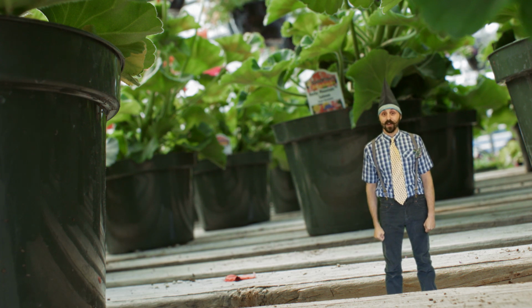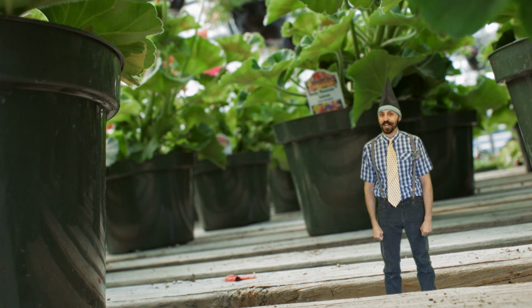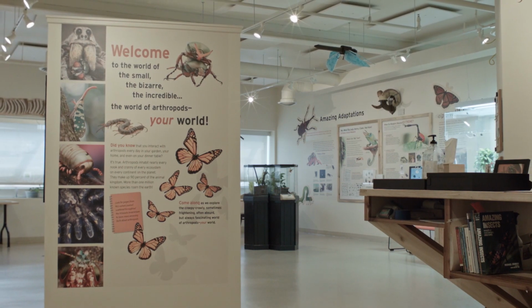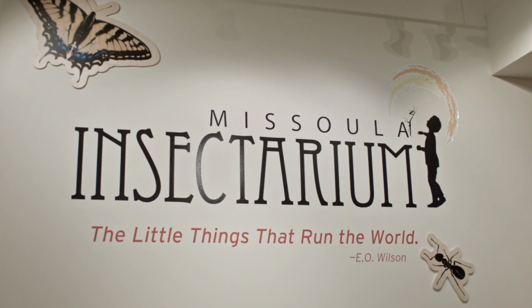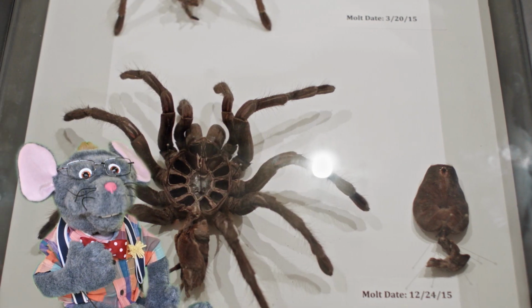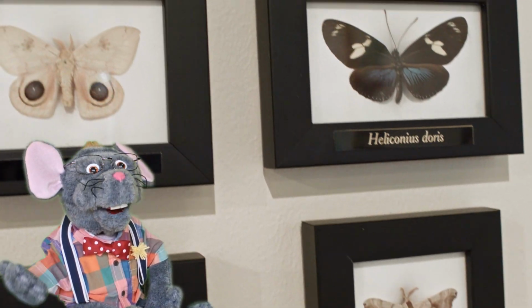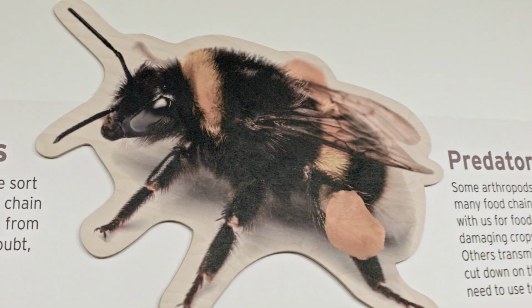Another place where you can find examples of habitats is at an insectarium. Let's check one out. Welcome to the Missoula Insectarium in Missoula, Montana, where you can get up close to all sorts of critters, like arthropods, insects, bugs, and even crustaceans.